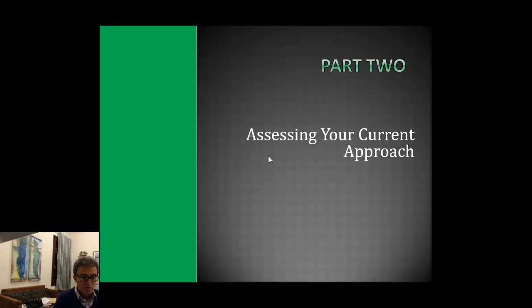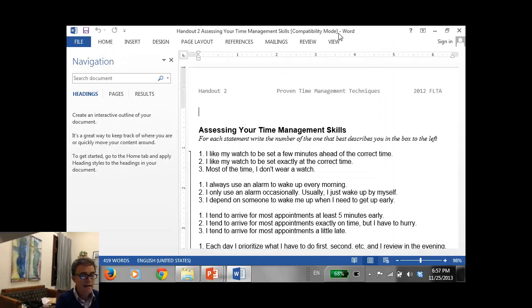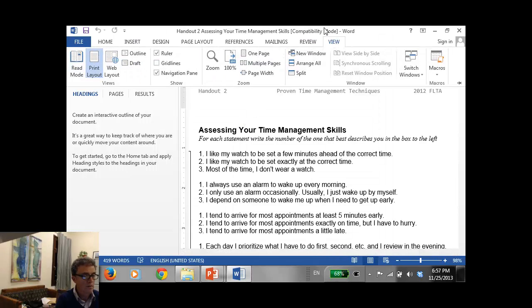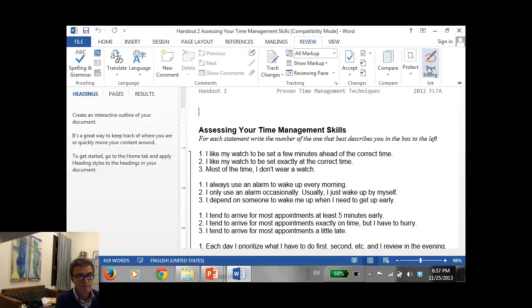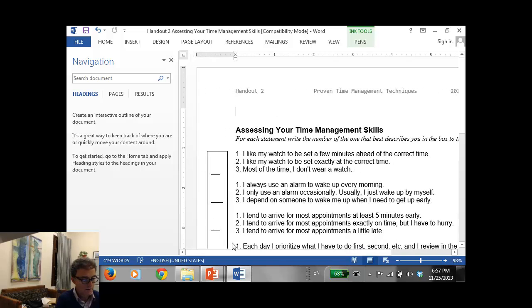Now we're in part 2, which is assessing your current approach. For this one, this is handout 2. Open this up. And I'm going to ask you to put a number in here. So in my box, for each set of choices, you're going to choose the one that's most like you and put it in the box to the left. For example, in number 1, I like my watch to be set a few minutes ahead of the correct time. Number 2, I like my watch to be set exactly at the correct time. Or most of the time, I don't wear a watch.